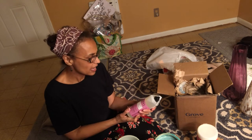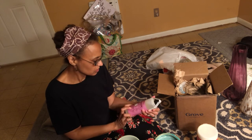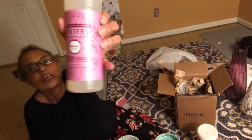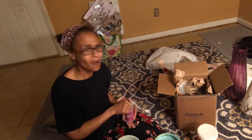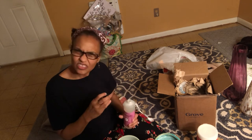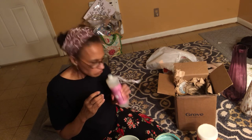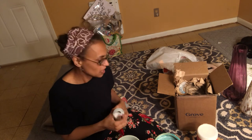And then here's a clean day. What is this? Oh, this is a dish soap, a peony scent. Peony scent dish soap. I have the biggest haul that I've ever had in my life. This doesn't really have a smell to it. It's very, very light. It's not much of a smell.